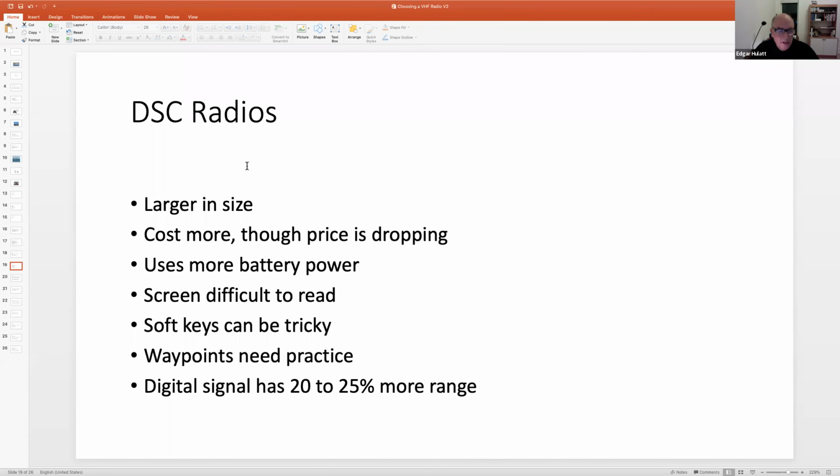DSC radios. So let's concentrate on these. They tend to be larger in size. They cost more. They use more battery power. The screen can be more difficult to read because there's a lot more information on the screen. They have soft keys, so you can scroll through various menus. If you're putting waypoints in, you need to practice it all the time if that's what you want to use it for. You can put waypoints in, but I think a GPS would be a lot easier to use.